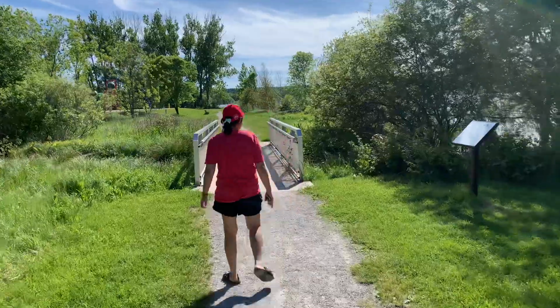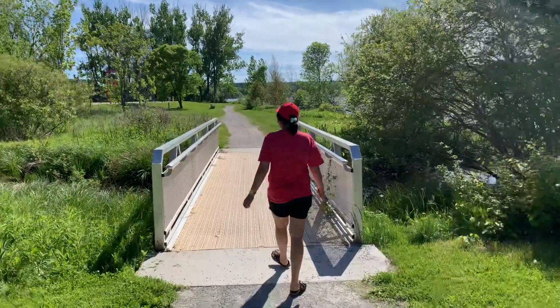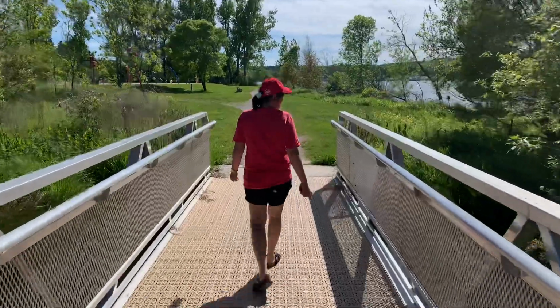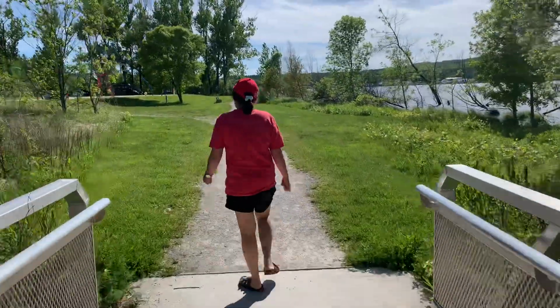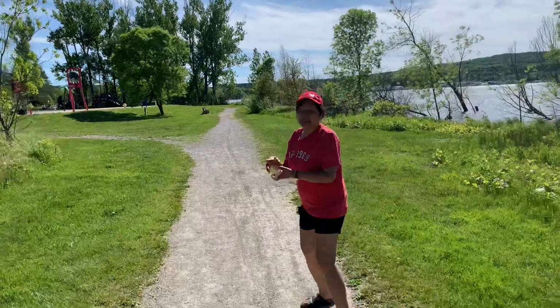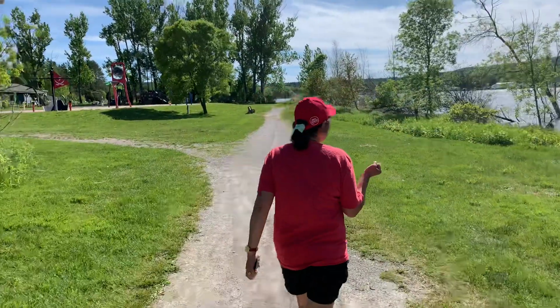So you might want to come here one day. It's worth the trip, it's worth the drive, because it's a huge park. Behind me is a playground for children. On my right side is a playground for children, and on the left side is the bay. Look at the water.